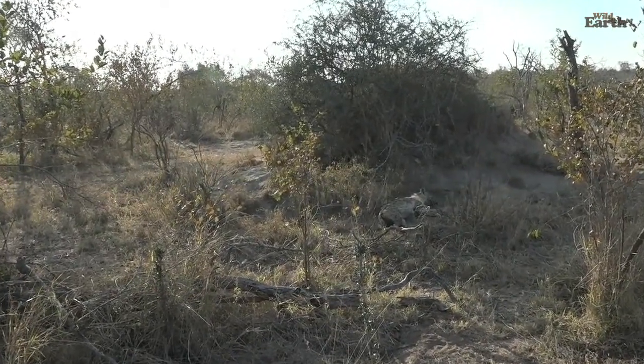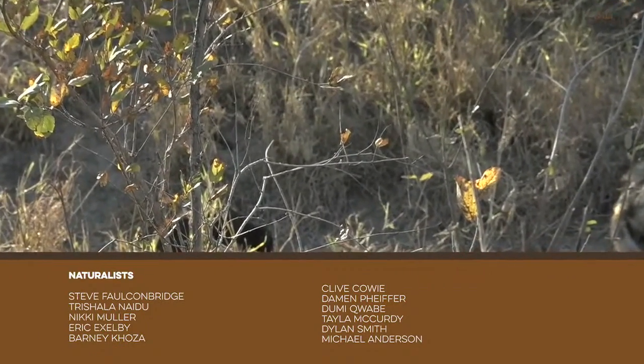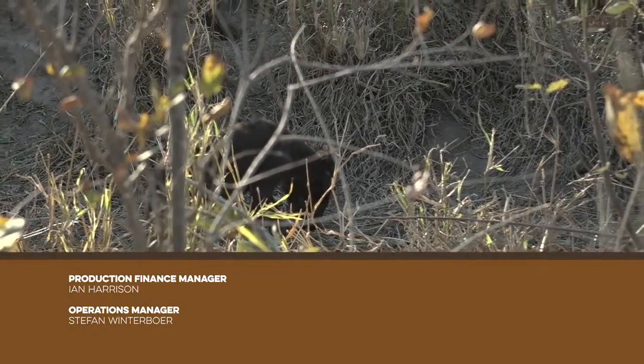And of course, probably extra brave right now because, well, Mum's here. I'm not sure if it would be so brave if Mum wasn't here. And if Corky wasn't here, we wouldn't be here either. We don't stay at the den when there's no adult.